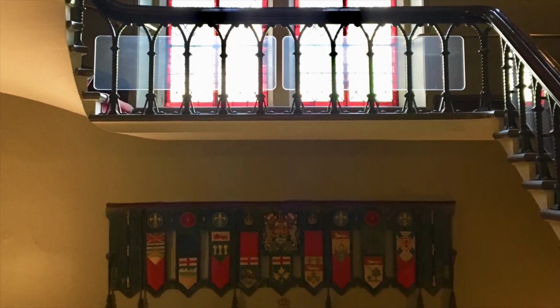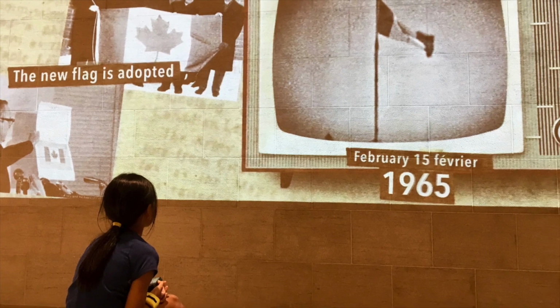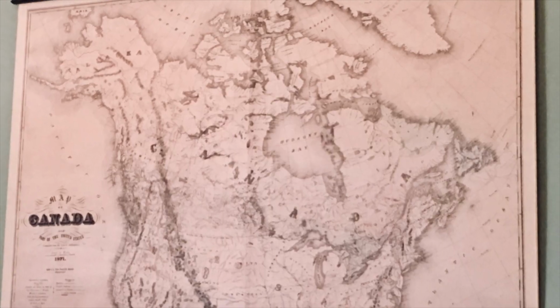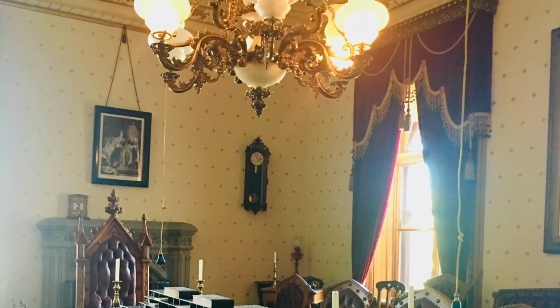That there are 5,000 flags submitted to be Canada's national flag, and that on February 15, 1965, the first Canada flag was raised on Parliament Hill.